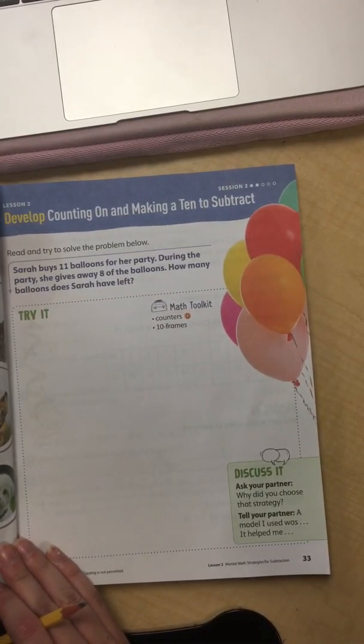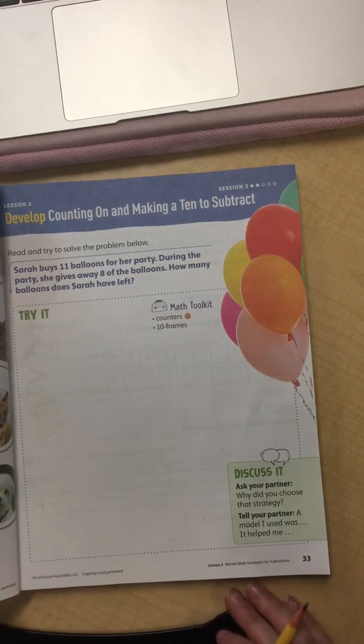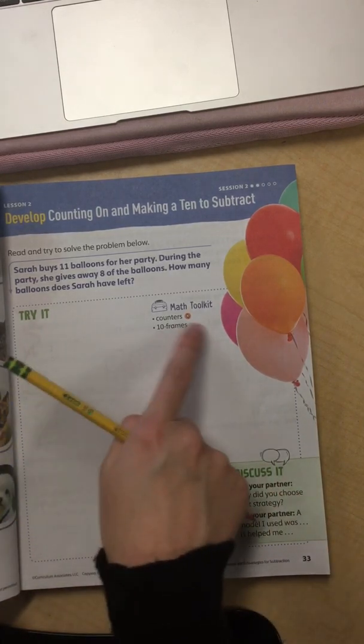This one is just like our last one. We're just going to try it out. See if you can solve this problem. I want to see what strategies you guys have used. Maybe you learned a new strategy that you're like, ooh, this one will work better for me. Maybe you found a quicker way to solve it. It's up to you, but I want you to complete page 33 and take a picture of that and send it in math activity number 2.